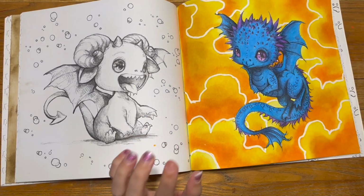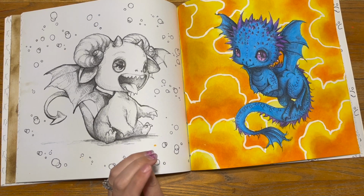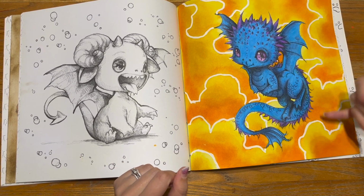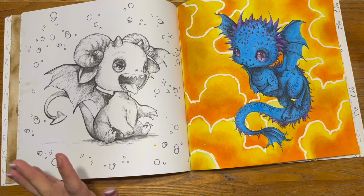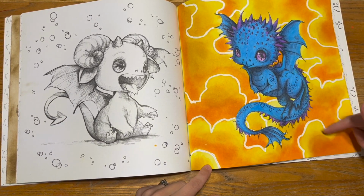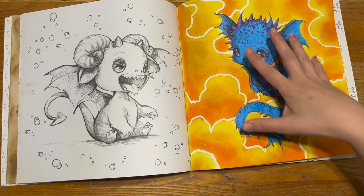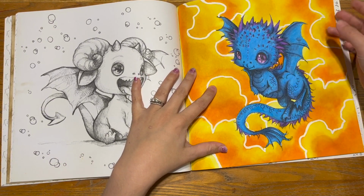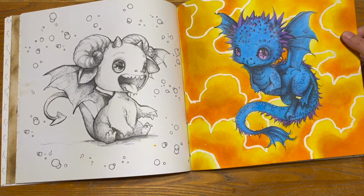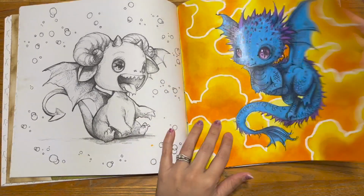But the background was my first attempt at playing around with distress ink to try to do like a cloud effect, which is why you see the black outlines of the clouds. I went over with paint pen, Posca pen, I think. And then I wrote down the color combinations for the dragon and everything and logged it in my coloring journal. But yeah, not much else to say.